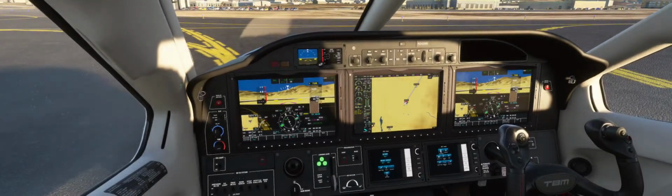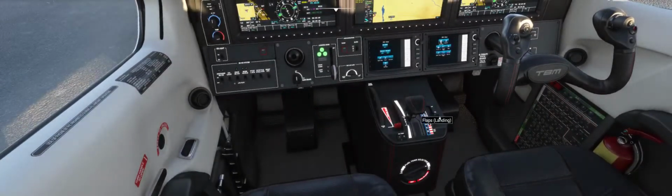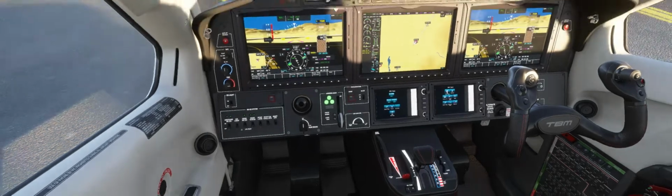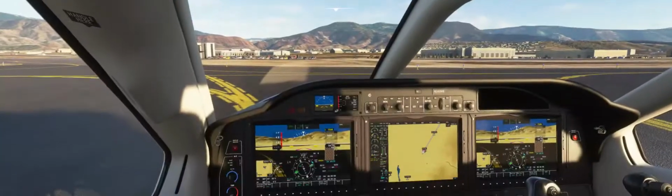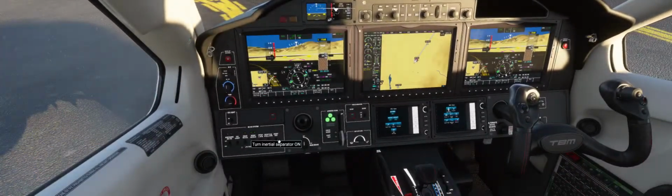Let's clean up our airplane here while we're thinking about it. Flaps, and turn off our inertial separator. Actually, you know what? While we're on the ground, let's leave that on. That inertial separator is basically a filter to keep junk out of the engine.